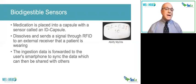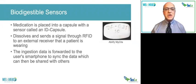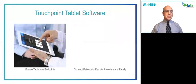There are biodigestible sensors. So when you take a pill, there's a biodigestible sensor that messages something that you wear, that then sends it to your phone to tell something that you took your pill. It may be your child, if they're after you to take your medication. There's only one pill right now that uses this, and otherwise, I don't know if this is going to be really a big deal over time. And a few other tools that I'll share with you.